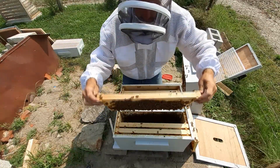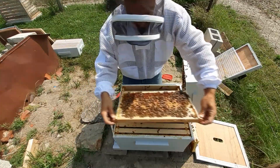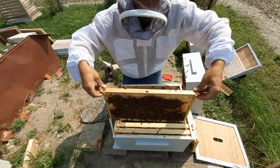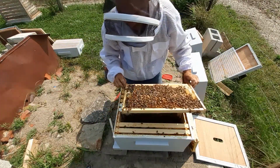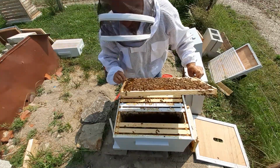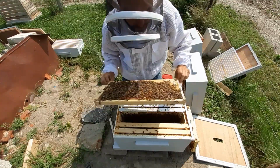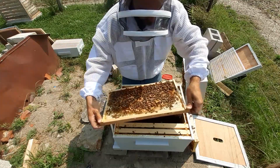I'm a little nervous about giving them, maybe I can give them one of these. It's hard to say though, because if I take this frame and put it into that other hive with all of these bees, I run the risk of putting my queen in there. You don't want to mix queens in a hive because they will kill each other. It would be nice to give the new hive a frame full of brood just to give them a boost, because this hive is doing very well.